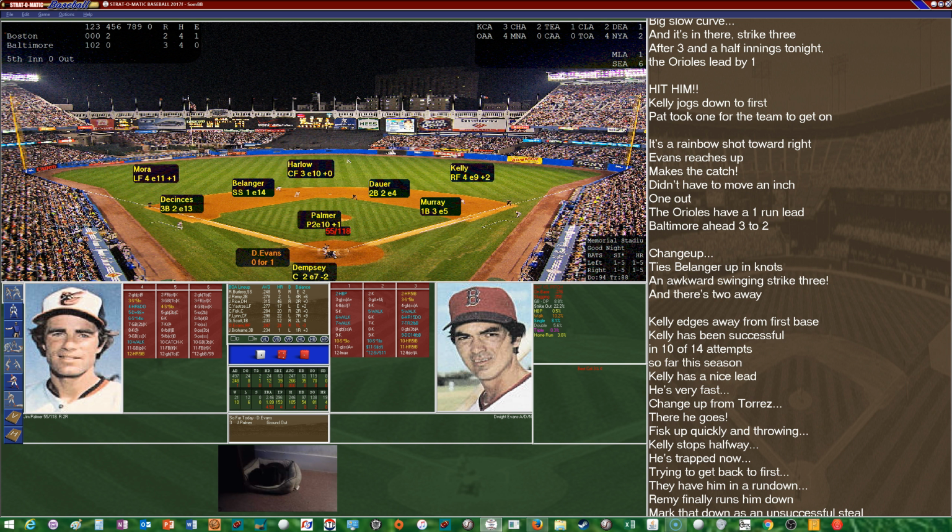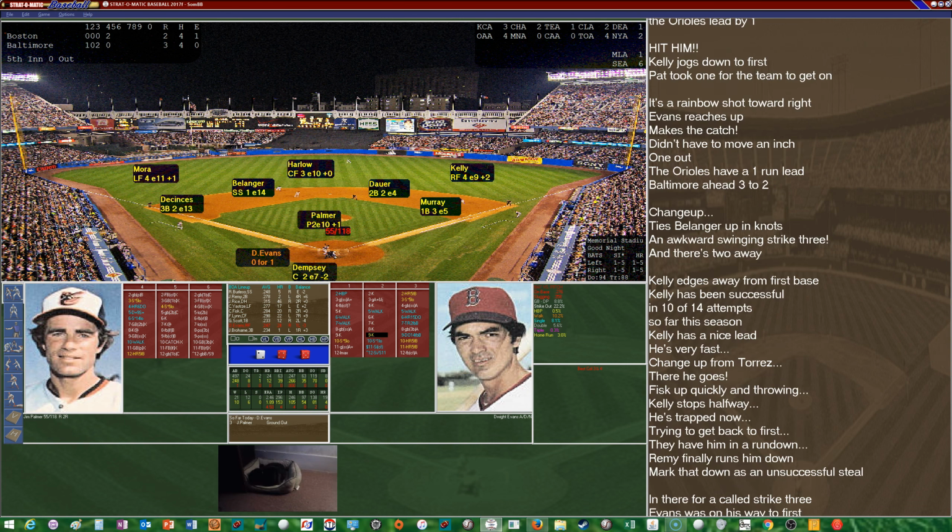So it'll bring up Evans to lead it off for the Red Sox here in the top of the 5th as they trail by just 1 now. He grounded out his first time up. He's going to strike out swinging.